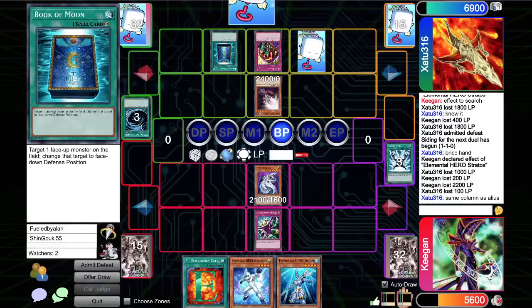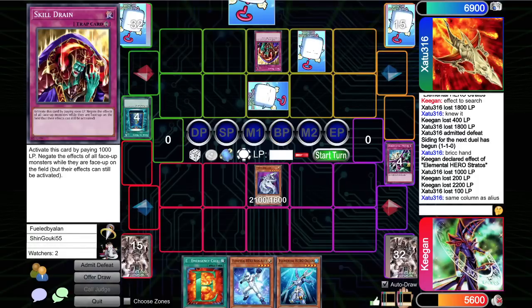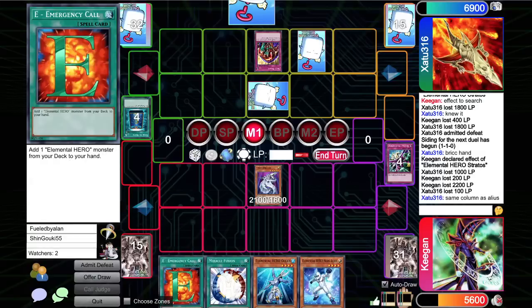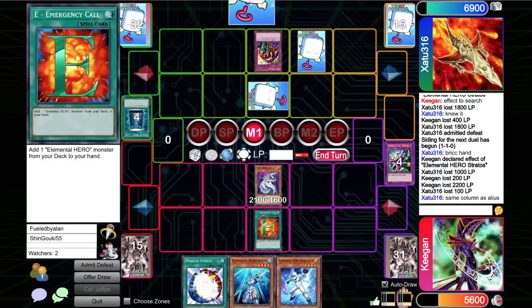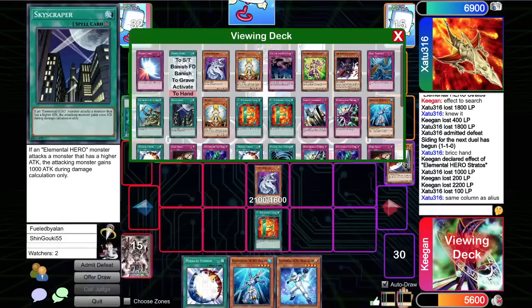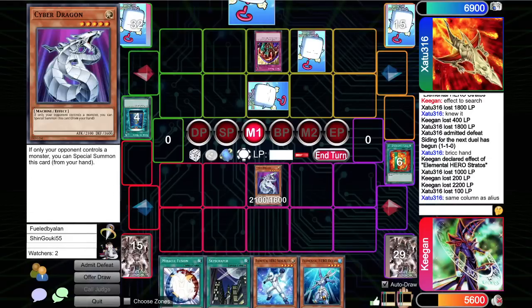So this is the thing I don't understand. Why spend your book here? You're going to lose your monster anyway. Why spend your book? You're just losing your book for no value. Actually, Miracle Fusion, not a bad draw. I'm going to E-Call here. I'm going to go get Captain Gold and search Skyscraper. I'm going to hold the Skyscraper, though.